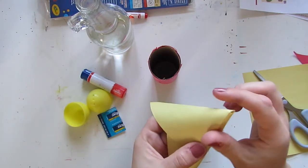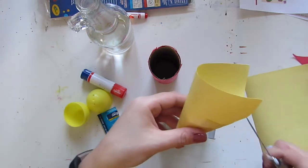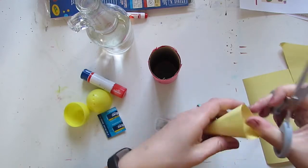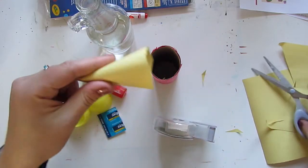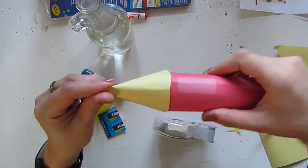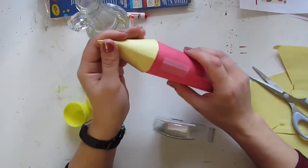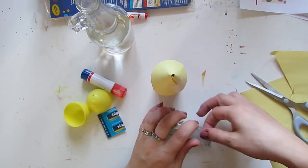And parents, feel free to help out with these parts. It's a little difficult to do. And we'll trim off the bottom of our cone just like that. You can round it off now. Just try not to trim it too small so that the opening is still a little bit bigger than the top of our tube. So next we're going to tape our cone onto the rocket.